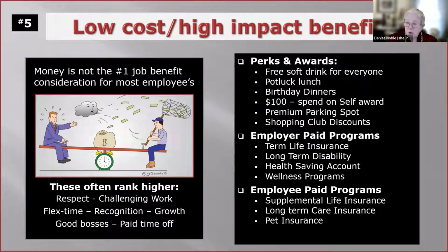And on the perks and awards, this is a short list of some of the things that we advise that you could get that don't cost you much, but have a big bang for your buck. And free food is always a winner. All right. And one of the other things in paid benefits is group term life insurance, and it's relatively inexpensive to purchase. However, when you insure an employee for, say, $50,000, they internalize a benefit of $50,000 rather than the cost of the premium. And then you've got employee paid programs, think AFLAC. There's a lot of policies out there that give good discounts to the employees, and they pay them out of their pocket.